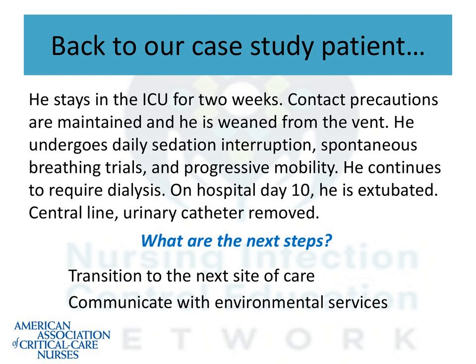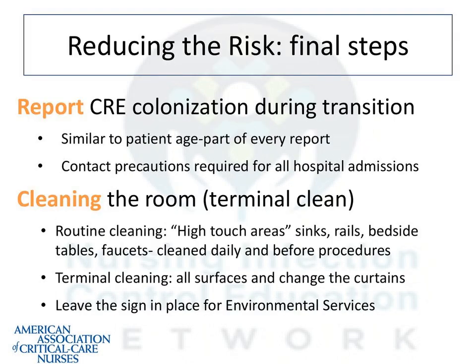In addition, we need to communicate with environmental services about the management of the room he occupied. So in report on a patient who is colonized with CRE, it is essential to include that patient's risk of contaminating the future environment. This is the kind of information that should be part of every report, along with the patient's age and the patient's code status. You should include the fact that he is colonized with CRE.